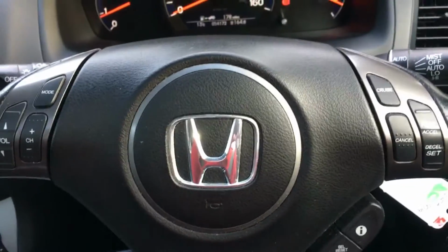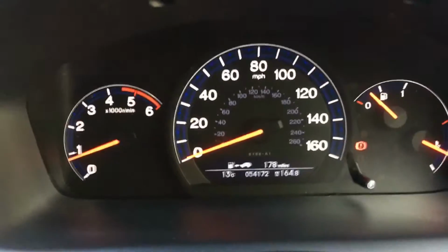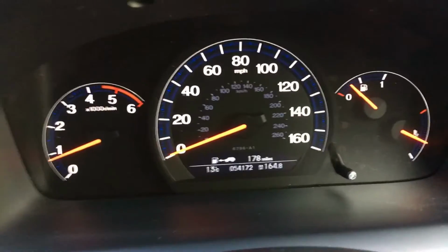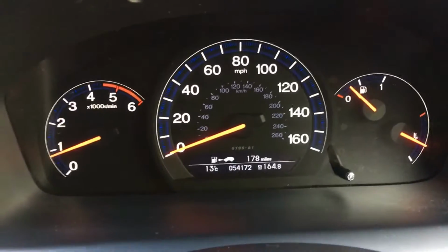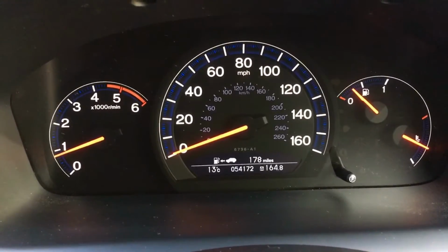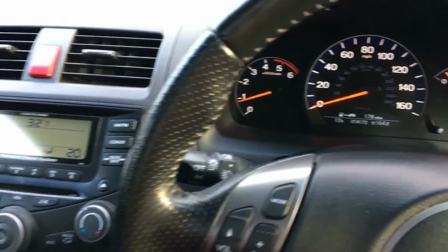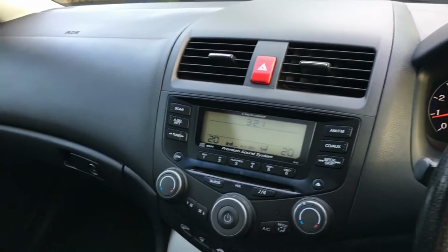Coming across, obviously multifunction steering wheel on the car, and if I pan in there, I'll just release the handbrake to show you there are no warning lights on the car. You see there 54,172 miles, engine's running, no warning lights at all there. It really is something a little bit special, this car.